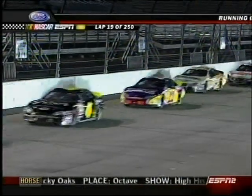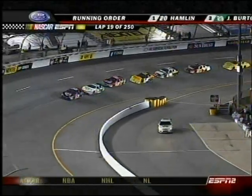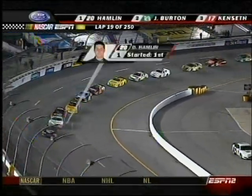As we get ready to get back to green here, Kyle Busch is just now leaving his pit area. Well, let's go full throttle as we put the hammer down again here in Richmond.